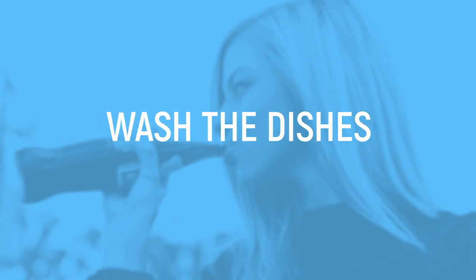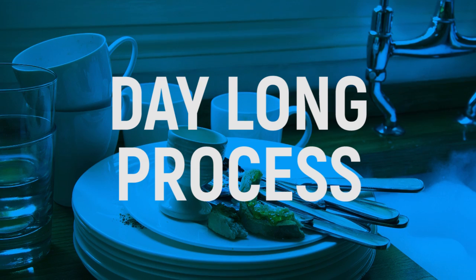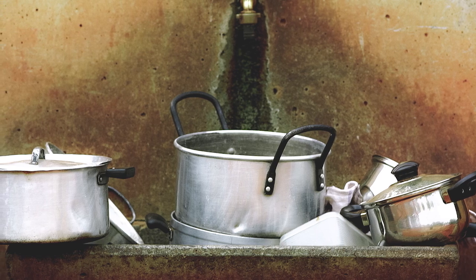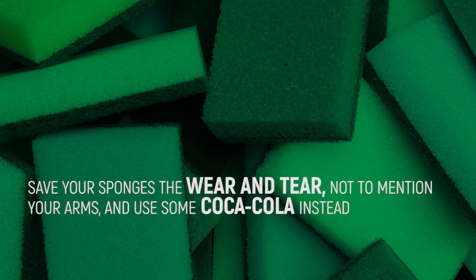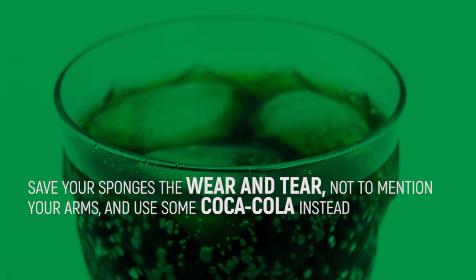Wash the dishes. Getting baked on food and grease off your pots and pans can be a day-long process. You've tried soaking them in soap and water, scrubbing so hard your arms hurt, and praying to the old gods and the new to help you. And yet, the dishes are somehow still filthy. Save your sponges the wear and tear, not to mention your arms, and use some Coca-Cola instead.